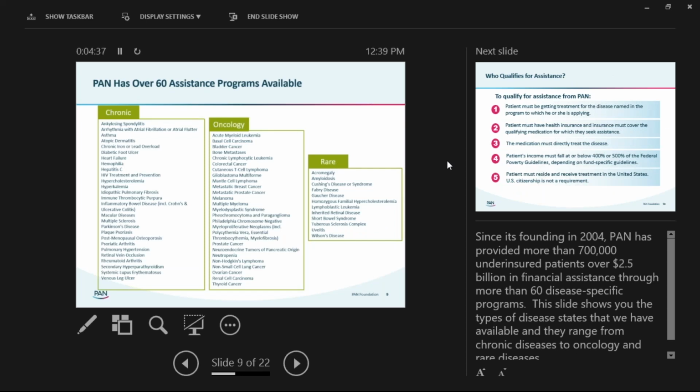Since its founding in 2004, PAN has provided nearly 1 million underinsured patients with over $3 billion in financial assistance through more than 60 disease-specific programs. Listed on this slide are some of the disease funds that we have available at the PAN Foundation. They range from chronic diseases to oncology and rare diseases. To see a full listing and current statuses for our programs, please visit our website at panfoundation.org.